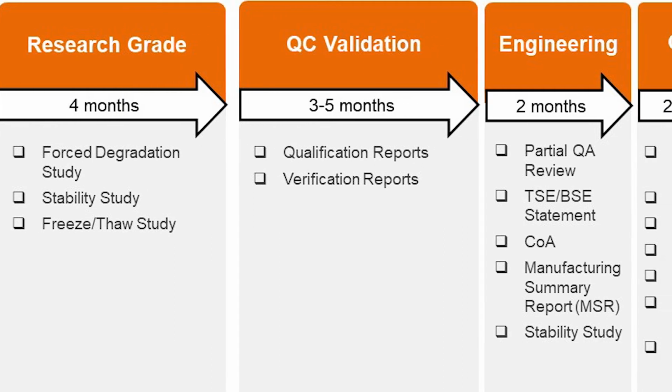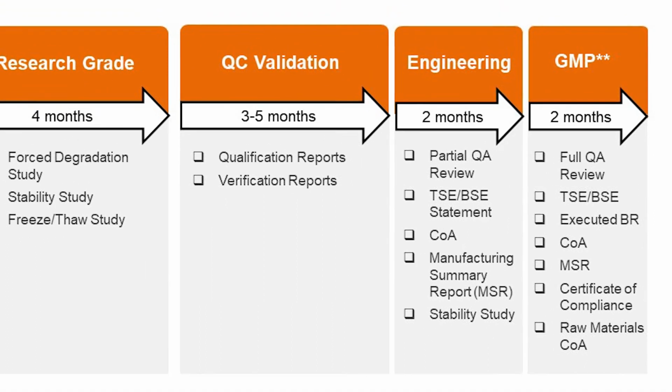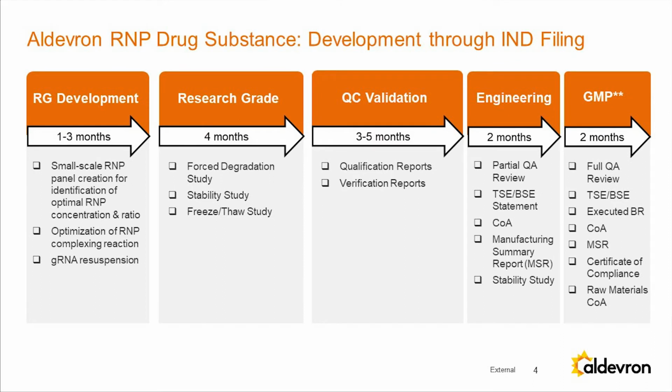That's then followed by QC validation, where we qualify the reports and verify all of the data against your specific RNP using our QC panel. From there, we move into our GMP manufacturing, beginning with an engineering run and followed with the final GMP manufacturing. And as you can see here, we offer QA reviews, TSE, BSE statements, C of A's, certificates of compliance, and MSRs.